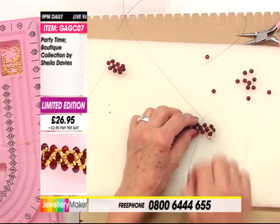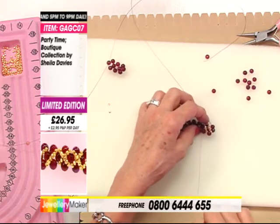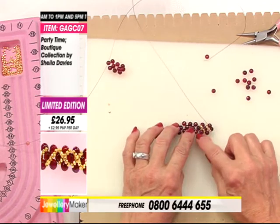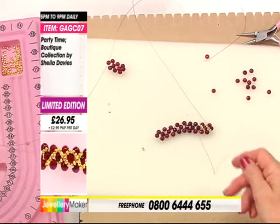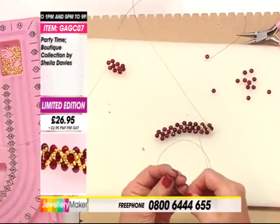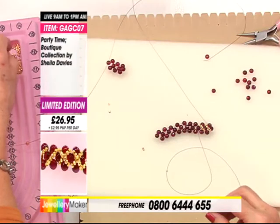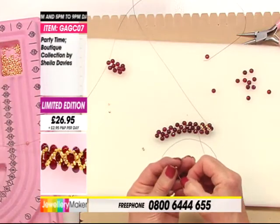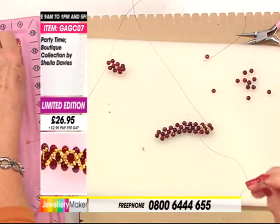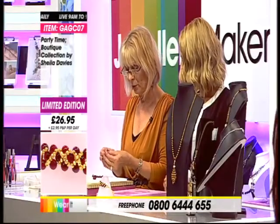So what you're doing with this crossover section, you're following the gemstone that's in the middle. So you actually follow that on. I'll do one more, because then I'll show you how you do the crossover section in the middle, which you can do the crisscross all the way along if you just wanted to use these cubes as a main feature bead for going all the way across. Then obviously that's your choice to do however you want to.